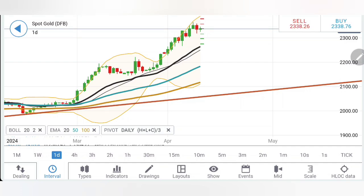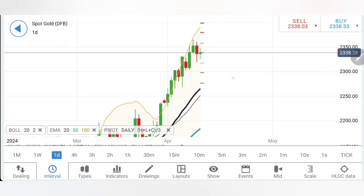forward to a drop towards 2310, 2304, and then 2290, 2280 is also possible. Yes, a bigger candle like yesterday's can be expected, where the price trades sharply bearish. Right now I am not seeing any stronger bearish momentum as of now.